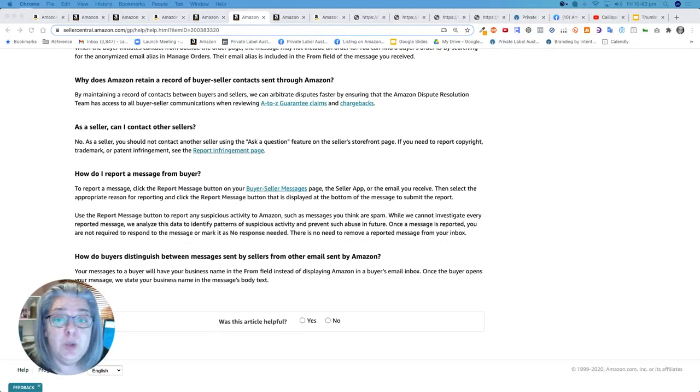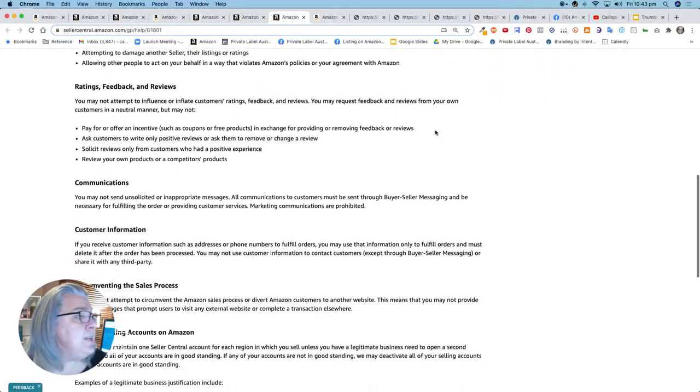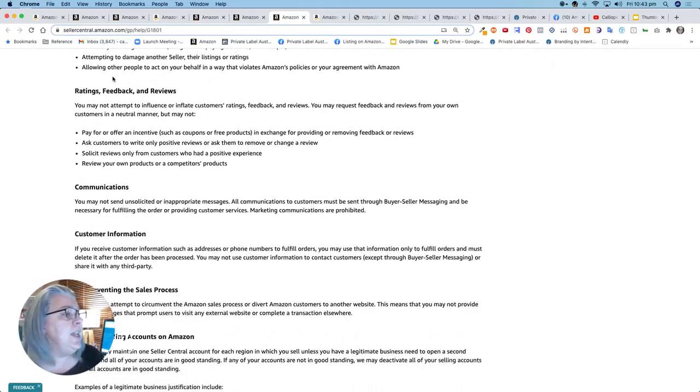Another thing you should never do is to use black hat methods like systematically buying and not paying for other sellers' inventory. It is against Amazon's policies. Again, you can find that policy right here where it says that attempting to damage another seller, their listings or ratings, allowing other people to act on your behalf in a way that violates Amazon's policies or your agreement with Amazon, all of those things are against Amazon policy, and they could get you into trouble, whether it's you or a friend of yours that is buying up heaps of somebody else's products. This is a black hat method and should never be utilized.